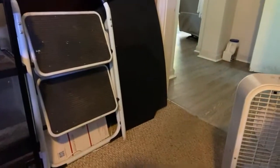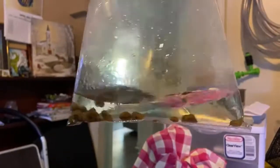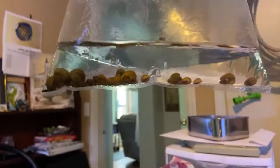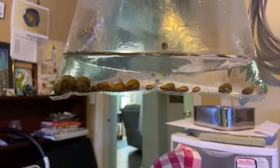And then here's my baby snails. You know, they're hard to see how they're going to bag anyway. I think there's 2 dozen in here. And I don't have a price on them. So depends on how they live. So how do you price baby snails?